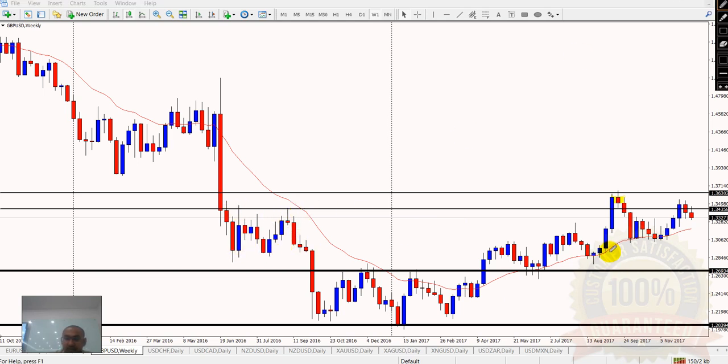This is a resistance area, right? It penetrated, and immediately closed below. This one, it penetrated, and this is the second retest. There are a lot of signs that it's going to go up. So you must know where the range is. All the markets are actually ranging. Let me show you the range.